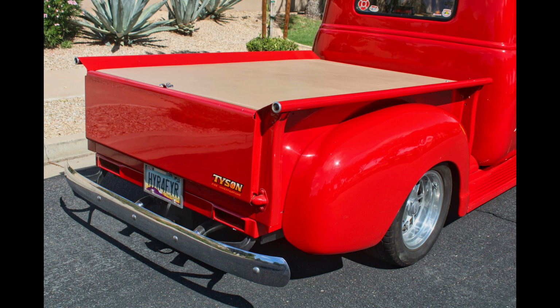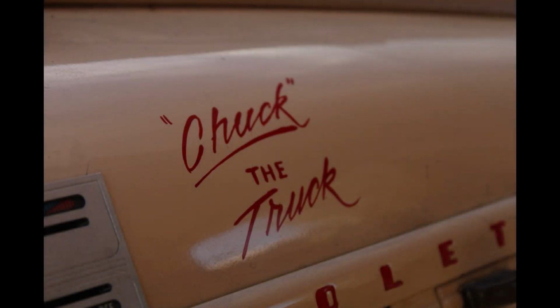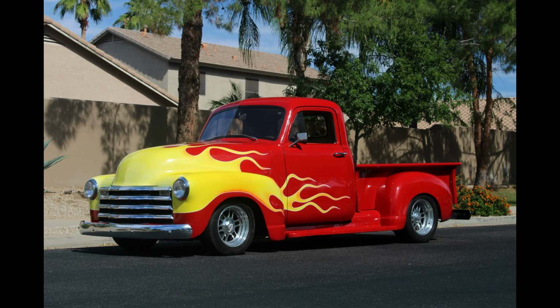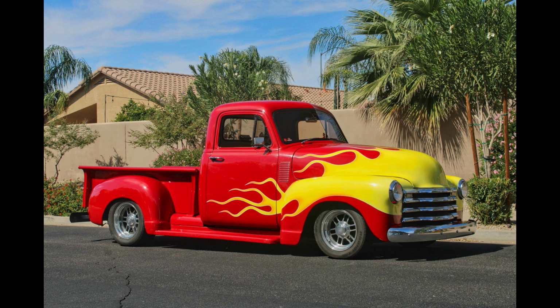The truck is named Chuck. We call it Chuck the Truck, and that gets a lot of laughs when people look at that. It's a runner. It's been to Yellowstone. It's been to Pleasanton 5 or 6 times. It's never been on a trailer except when I moved here from Pleasanton, California. Everybody that's ever driven it loves it, and I've had about 5 or 6 of them that drove it want to buy it. It's unique now because it's got my own paint on it, my own upholstery, and my own signature, which makes it my truck.